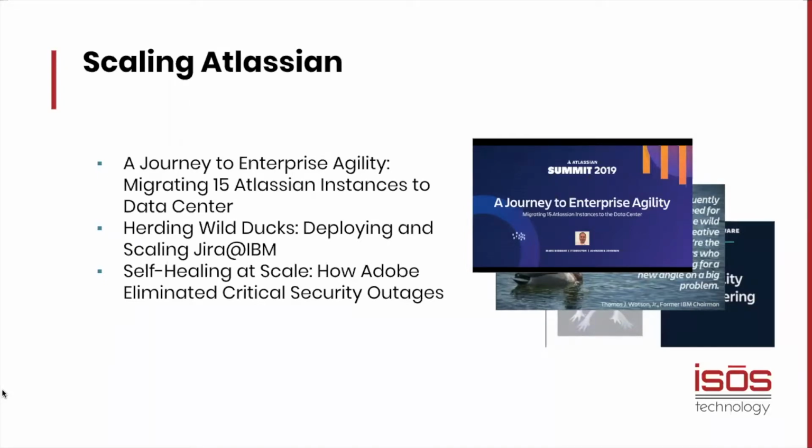And kind of some of the complexities they've run into with trying to govern Jira and Jira offering in place, and how they actually have got the organization to buy in. And really the final corporate one I went to was the self-healing at scale.